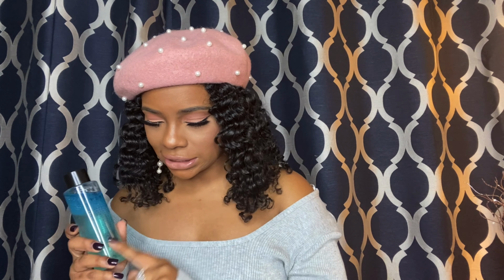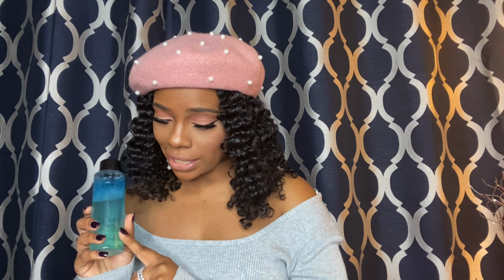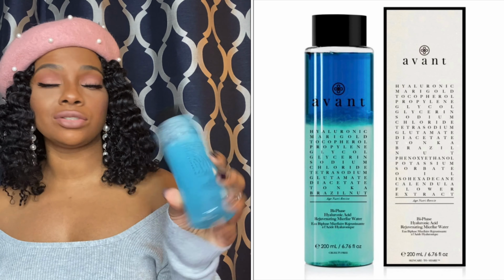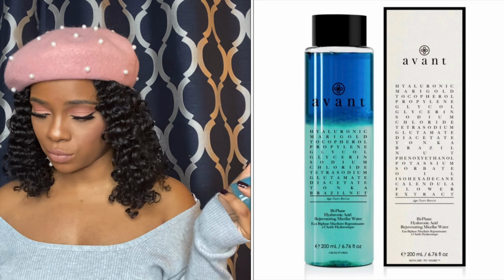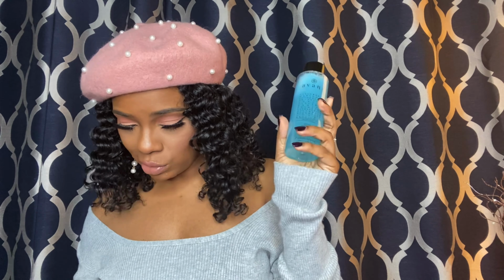And the next product is going to be from Avant Skincare. The moisturizer that I have on today is from Avant Skincare, and I'm actually slowly but surely getting into really liking Avant Skincare. This is the Avant Skincare Biphase Hyaluronic Acid Rejuvenating Micellar Water. I have like two micellar waters already, but I've been using one more than the other, so I can probably throw that other one away and put this one in rotation.